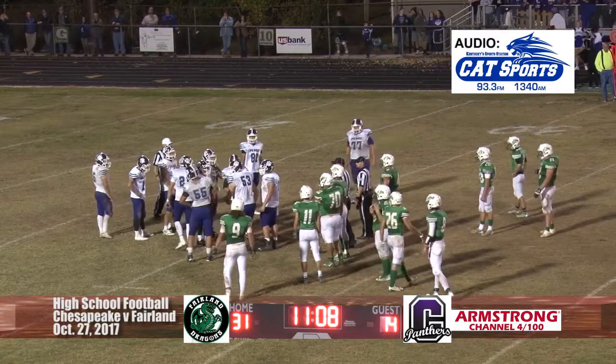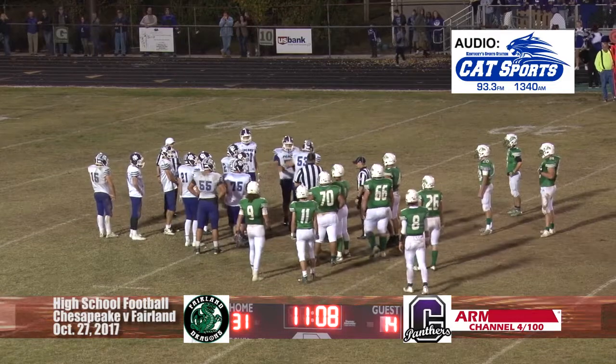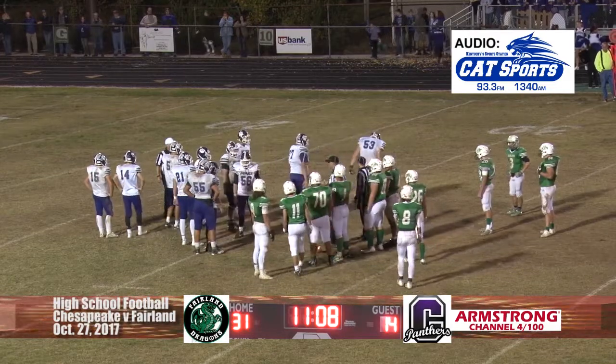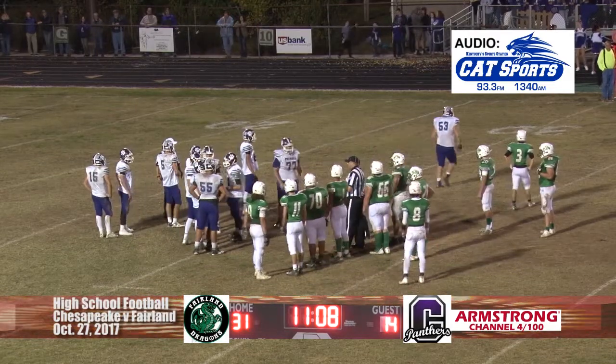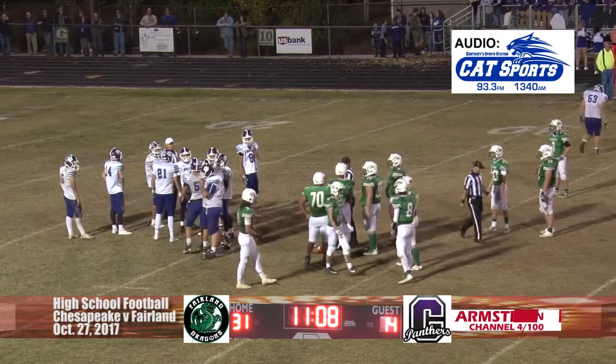It's big. Yeah, they've stopped the clock, haven't they? Clock has stopped. But you know what? Brevin's going to get off the field on his own accord right here. Brevin's going to try to jog off the field. Good for him.